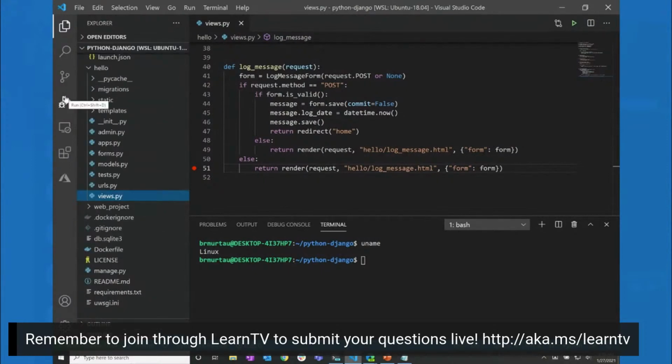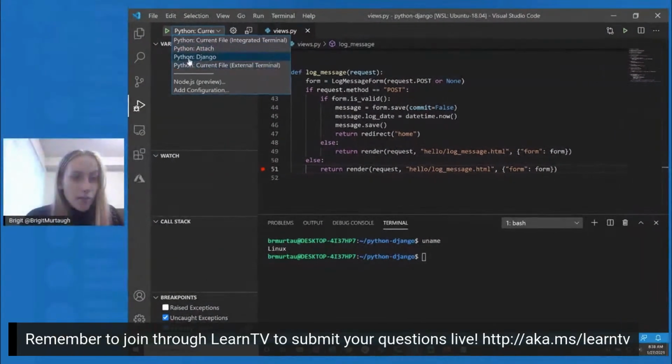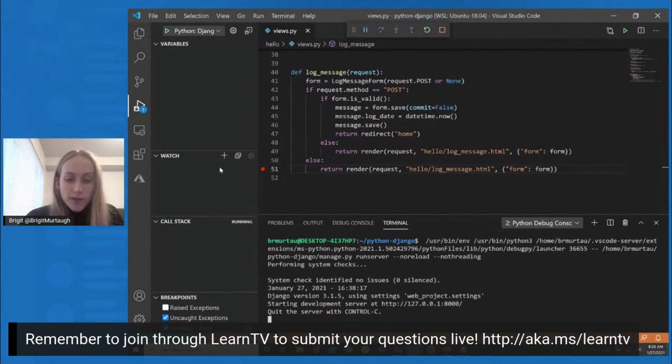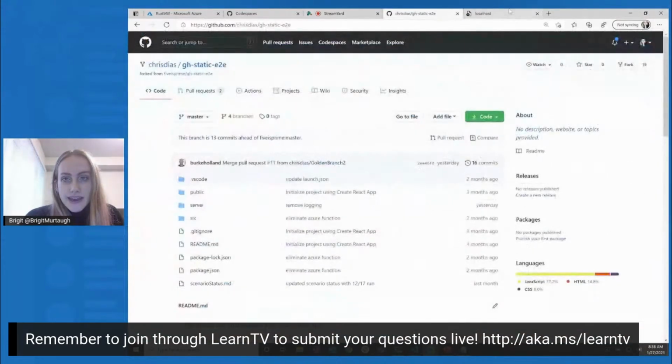So let's go ahead and just try running this app. Again, just running a Django app on WSL. And I have a breakpoint set, so we're really going to test to see how this development experience looks. Alrighty, so it says that it's running at port 8000. So let's go ahead and see how that looks here.